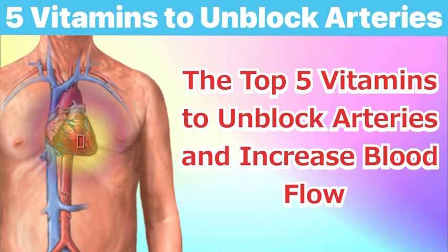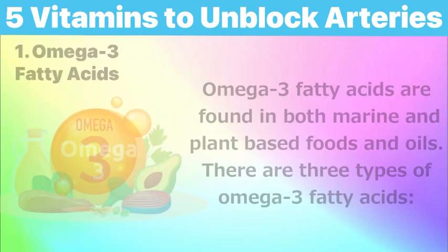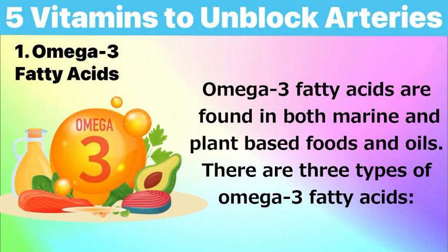The top 5 vitamins to unblock arteries and increase blood flow. 1. Omega-3 fatty acids. Omega-3 fatty acids are found in both marine and plant-based foods and oils. There are 3 types of omega-3 fatty acids.